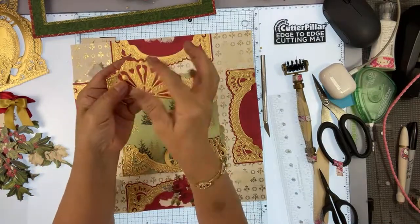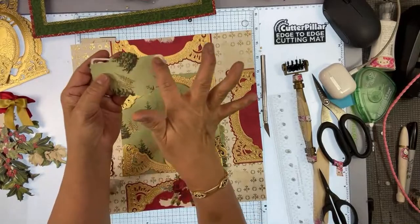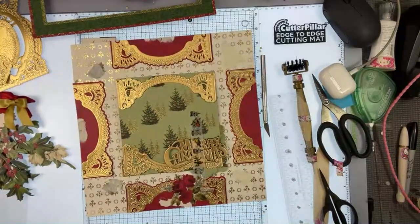Okay, and I used red and then the gold on top. And you can see some of this, I didn't have complete pieces, but I knew that those edges were not going to be so important. So I want you to keep every single scrap.